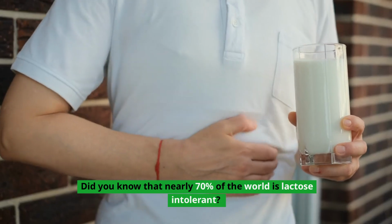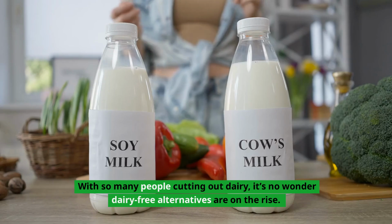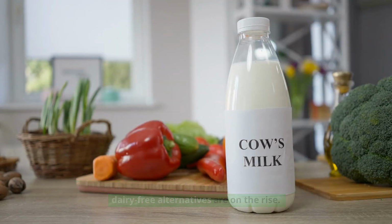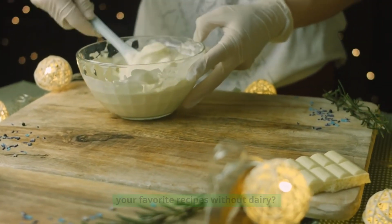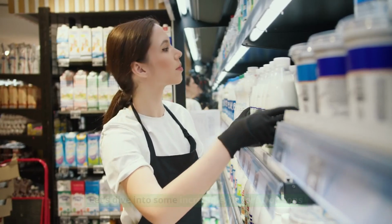Did you know that nearly 70% of the world is lactose intolerant? With so many people cutting out dairy, it's no wonder dairy-free alternatives are on the rise. But what about sauces? How do you replace the creaminess in your favorite recipes without dairy? Let's dive into some incredible, flavorful options.